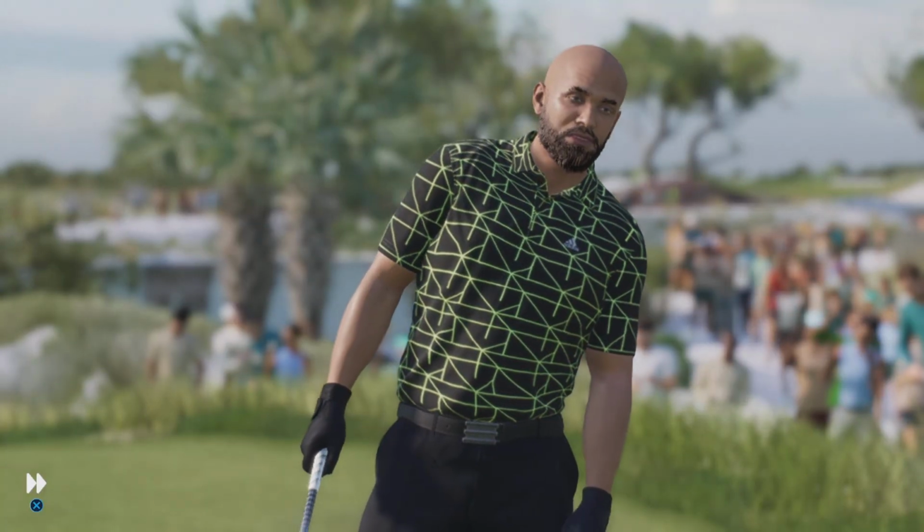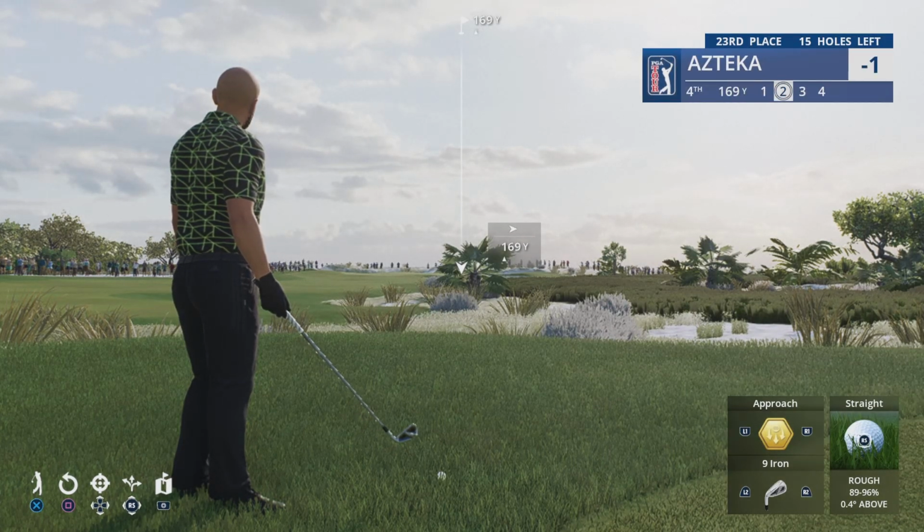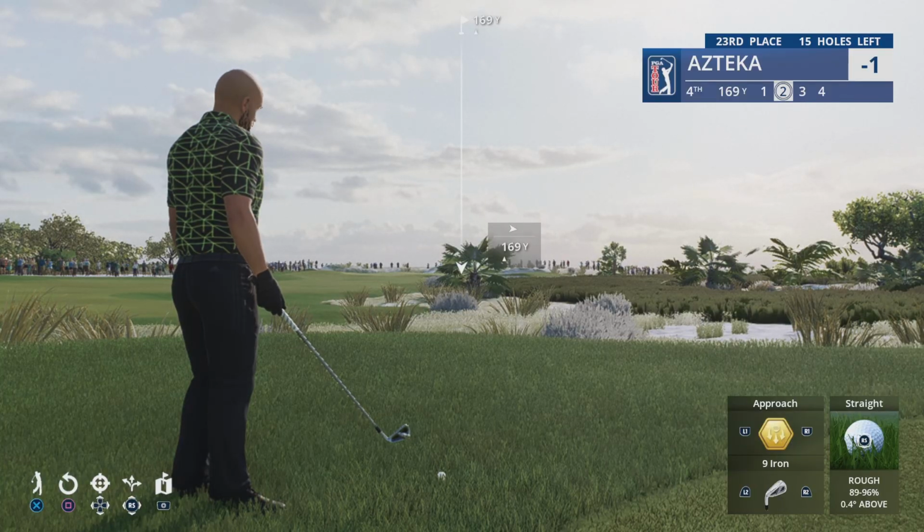It's been good driving so far. That ball bounces into the rough, so just the first fairway miss today. So from the rough, his second here at the fourth.